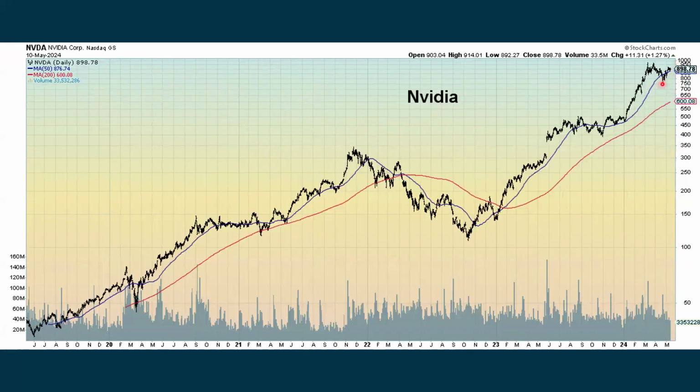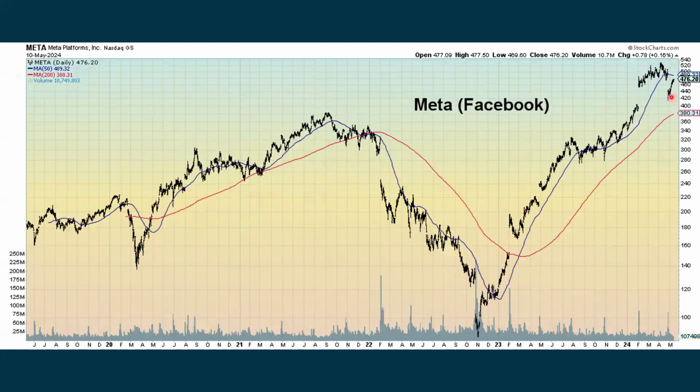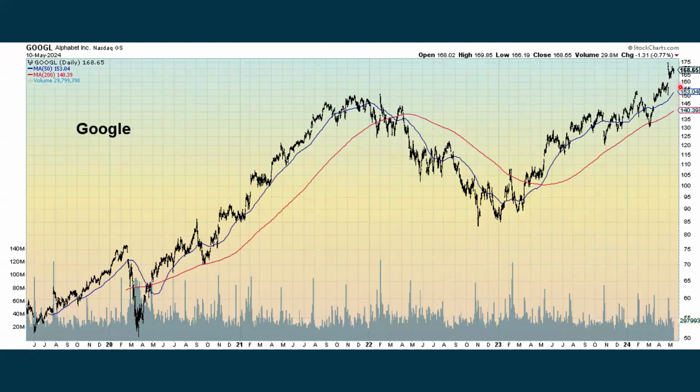Nvidia was up, coming back up a little bit above its 50-day moving average. Microsoft just is having a difficult time breaking above its 50-day moving average. Meta was up barely, but still underneath its 50-day moving average. Amazon was actually down. It's like, okay, let's set an all-time high and then sell. That seems to be what happened there with Amazon. Google was also down. It had been trying to make a comeback after it spiked up, pulled back. Now it's starting to fall back a bit.